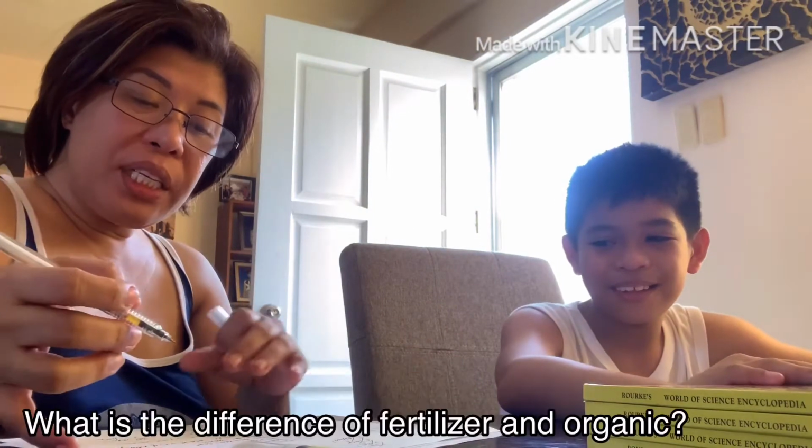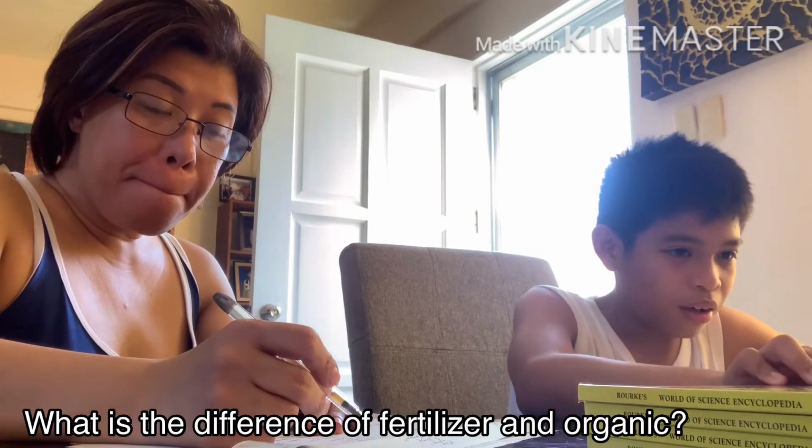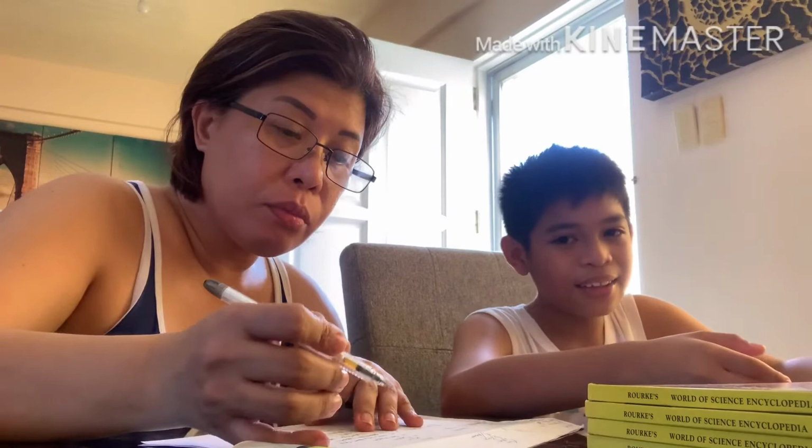Okay, what is the difference between fertilizer and organic? Fertilizer is used to help make the plants grow faster. But organic, you don't use any fertilizer. No pesticides, not any kind of technology involved.